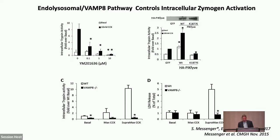Is this all relevant to pancreatitis? Yes, it is. Basically, in this slide, I'm showing you that we found if we inhibit trafficking in the endosomal system, especially trafficking towards the late endosome and lysosome, it completely abolishes intracellular trypsin activation in response to CCK, or not shown here, also bile acid. So this is the YM compound on the top left, where it inhibits an enzyme called PIKfyve. It's a lipid phosphorylating enzyme that's essential for trafficking. You can see increasing concentration shuts down trypsin activation. On the right, we did it by using molecular techniques, by overexpressing a wild type or a dominant negative.